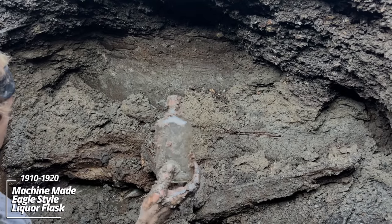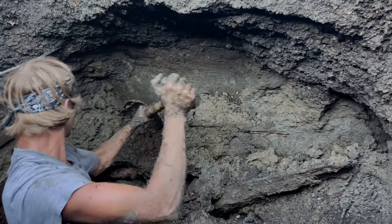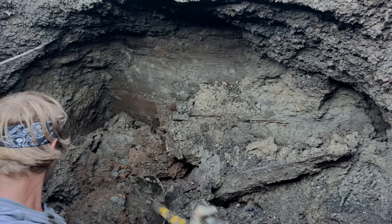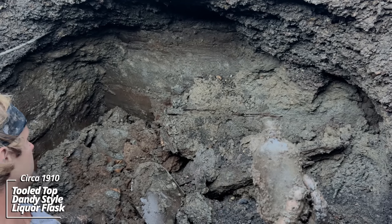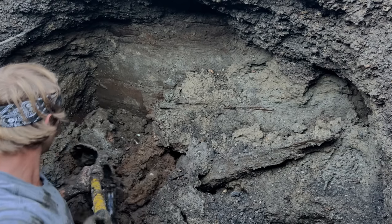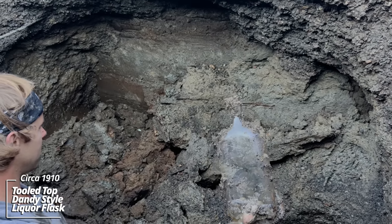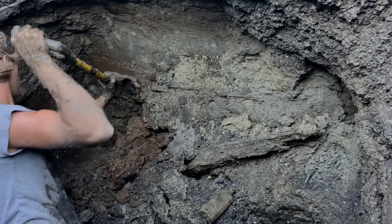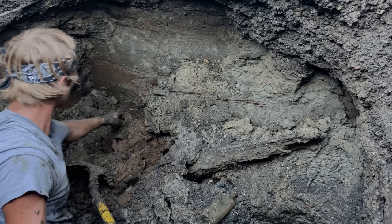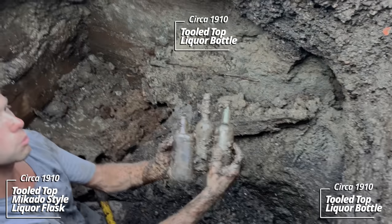Liquor flask. Let's see. Liquor flask. Tool top liquor flask. Three more liquor flasks.